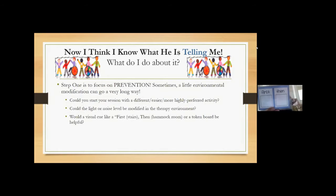An easy one I like is just a basic first-then card. So first, well, other side, first we're going to go up and down the stairs 2 times, and then we get to go to the hammock room. And you can do it with taping or Velcroing little pictures on it, or for our students that read, you can just write first, stairs in the first box, then hammock, or draw a little picture.